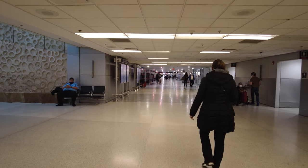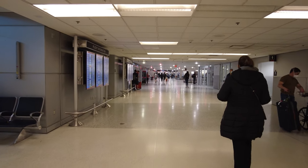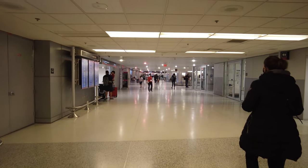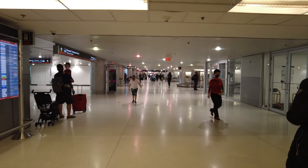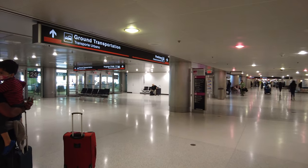I have to say, this airport seems very basic, nothing out of this world. It's very large. Ceilings are very low. Well, I got lucky, ground transportation is right over here.